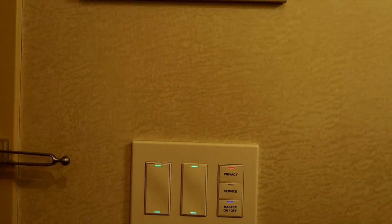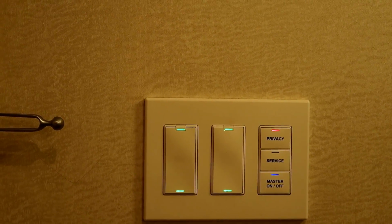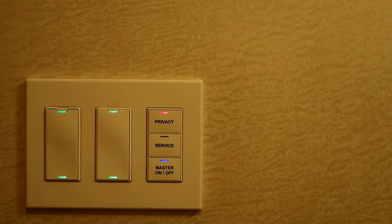All right, guys, it's room 20042 at the Aria. Let's hope my camera doesn't die because it's doing some weird things. It's one of the fancy ones where they got the privacy and the service buttons. Turn on all the lights in the room on or off from one switch right there when you come in.